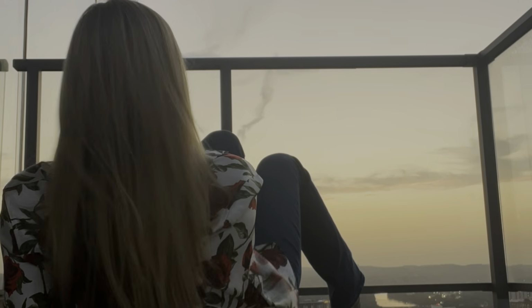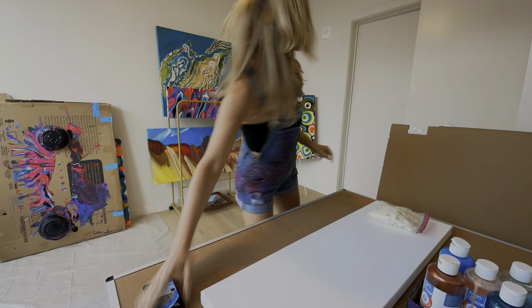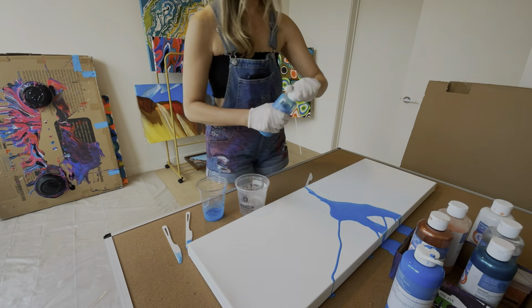It brings out so many ideas in me. I go and sit out on the balcony almost every night and just let the breeze flow through my hair. And often when I get back in the studio, you'll see me just covered in paint. That's kind of my vibe. I've always got paint somewhere on my clothes.